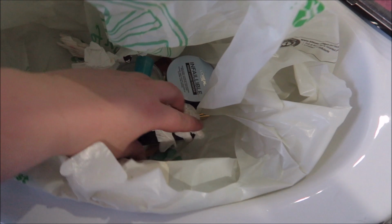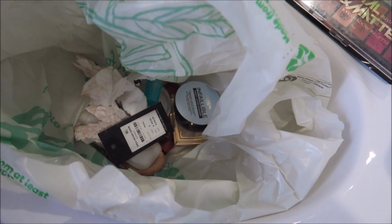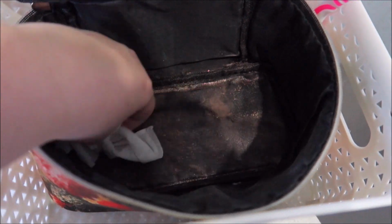Alright, I've cleaned it out. That I need to clean out, it's disgusting, but I just had tissues and God knows what else, tags and stuff in there. I'm going to use this wipe and just give this a wipe down. It's just eyeshadow that comes out of your things. I don't know how it happens, but it happens. So that looks a bit better.